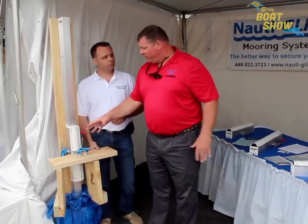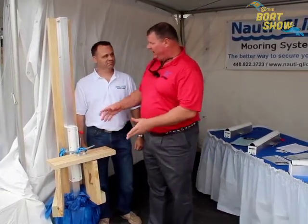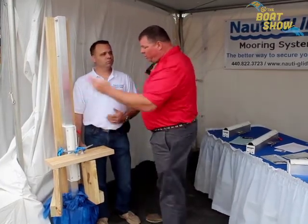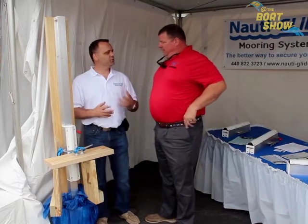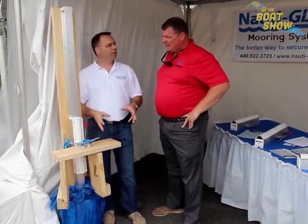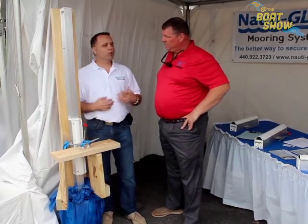I don't have to worry about bumpers. I don't have to worry about putting any slack on it. I buy this product right here from you guys, and it'll go up and down, but the boat won't move forward or aft. Exactly. So it doesn't move forward or aft. It doesn't move away from the dock. Okay. It stays in place, but it still allows the boat to adjust to the water level.